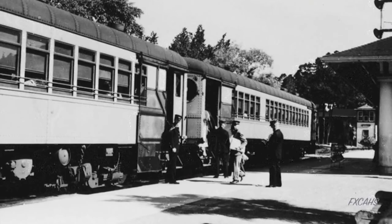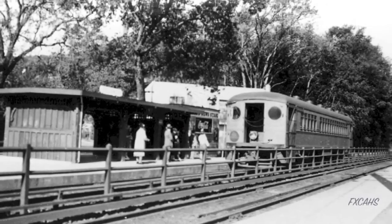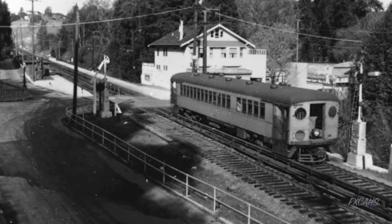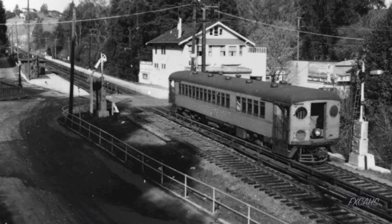The next stop after San Anselmo is Yolanda. Part of this platform is still there at Yolanda. And the next stop would be Lansdale. That building just over the car is still there.